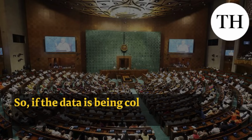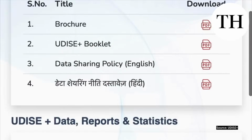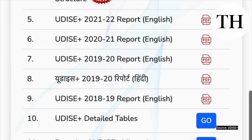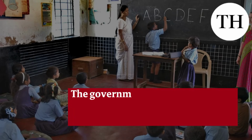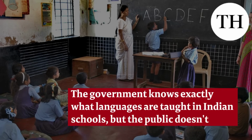So, if the data is being collected, why was it not shared in the parliament? Not just in the parliament, but UDIS has not made this data public even on its website. Apart from the annual reports, UDIS also shares microdata which includes a list of figures available for public use. They share the medium of instruction data but leave out specific languages taught. This creates a problem. The government knows exactly what languages are taught in Indian schools, but the public doesn't. This lack of transparency makes it hard for us to debate language policies.